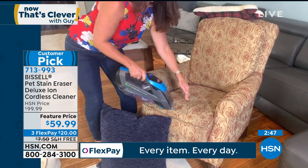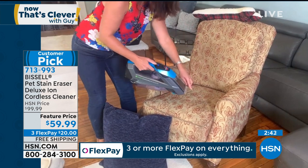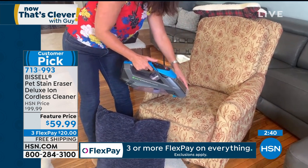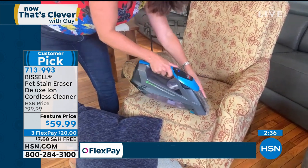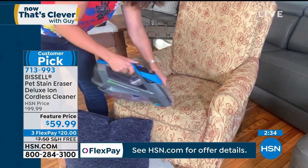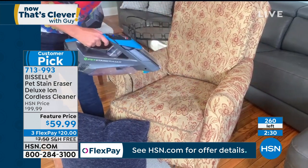And I know I make messes here. The color that came out of my cushion, unbelievable. But watch as I put the formula here. Let me put it on here. And what's great about it, on your cushions, you can even see it's almost starting to dry. So now I'm just taking care of wherever that may be, tea spill or coffee spill.